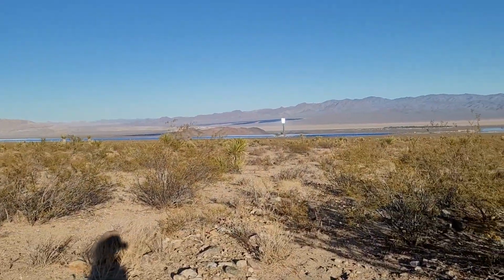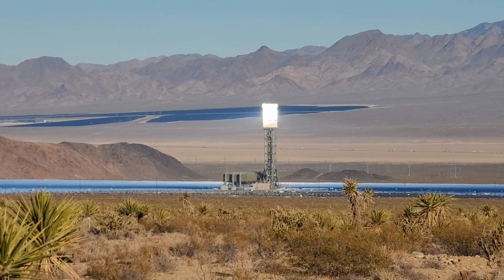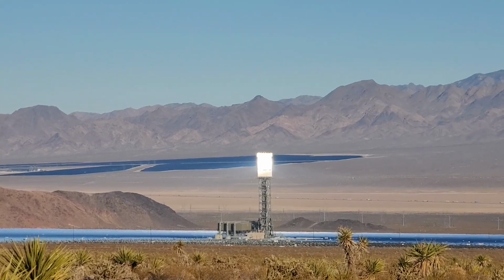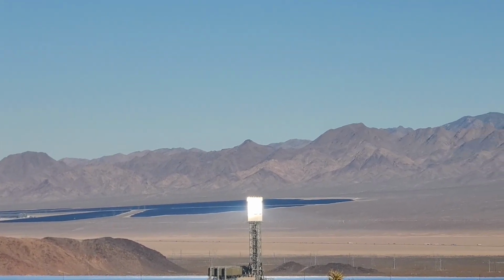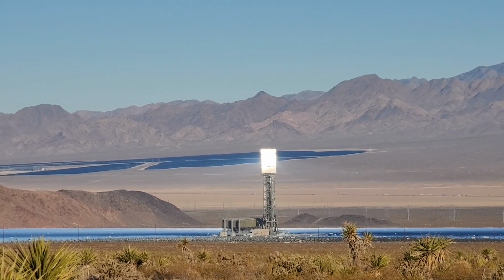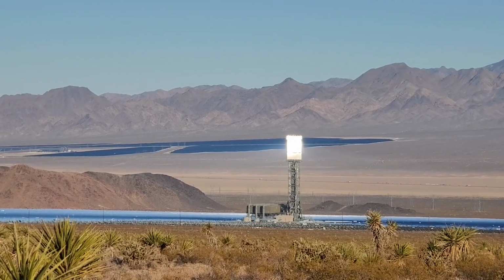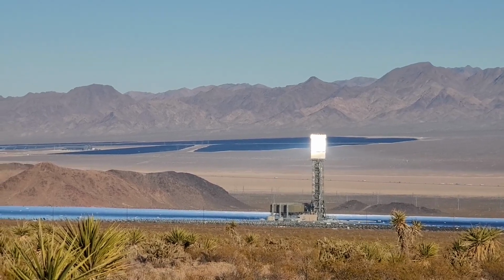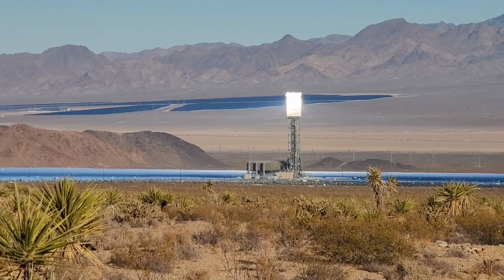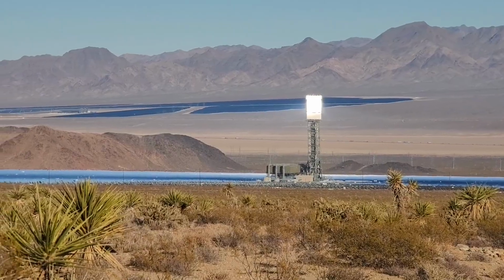Okay, so now we're coming down onto the valley floor, and if I zoom in here, you can really see this tower a lot closer and maybe get an idea of what's going on. To be honest, I don't even really have an idea of what's going on, but I know that they're boiling this molten salt solution in the tower, and somehow the steam from that is powering turbines, I guess, down below. You can see there's a building at the base, and there are those big pipes coming out of it. I think that's where the energy is being generated.